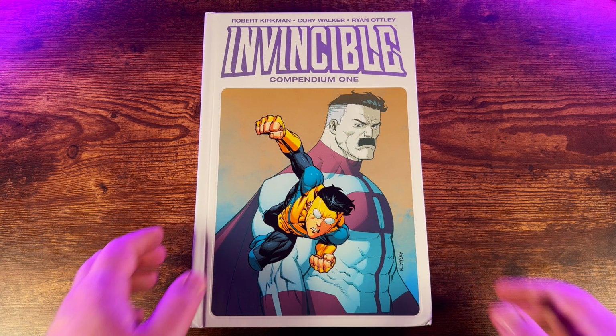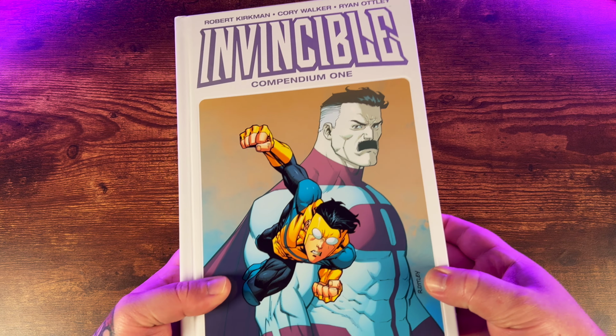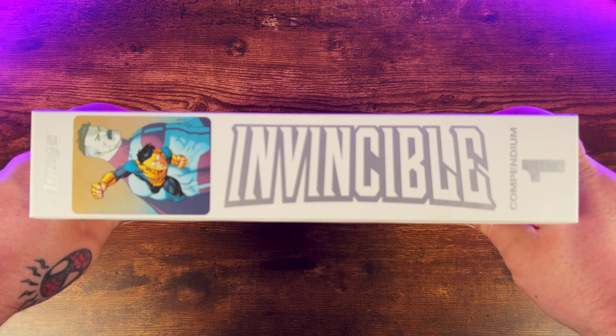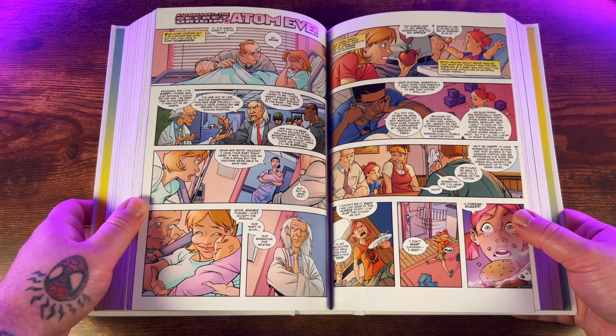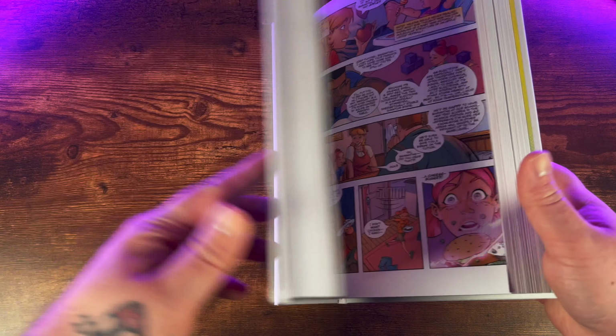So without further ado, let's take a look at the pages of Invincible Compendium Hardcover Volume 1. Here we got the Invincible Compendium Volume 1. Love the artwork on the front of this book here with Omni-Man and Mark Grayson there. Invincible on the spine. I love that the artwork is kind of glossy and the Invincible has a foil look to it, kind of. Great looking book, man. The binding is fantastic in this. You get a nice little eye there after you give it a good stretch. Definitely gonna want to give it a good stretch. So let's open this thing up.